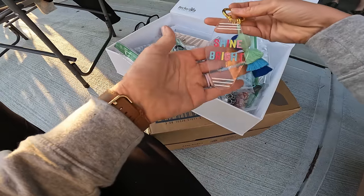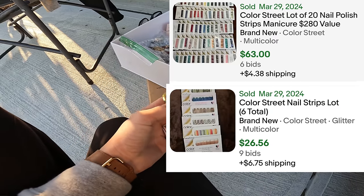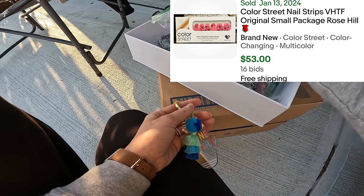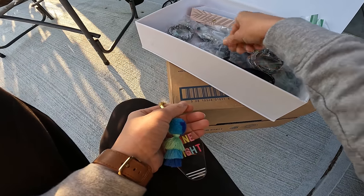I look up Color Street stuff on eBay, and it looks like they go between $5 to $12. Some of the more unicorn ones, they call them, go for anywhere between $20 to $50 a piece. So I do end up asking what she would take for the entire box. 40.